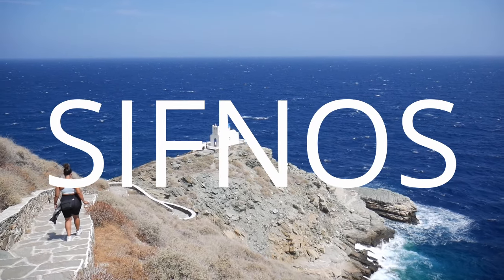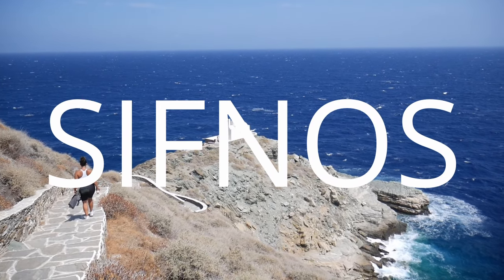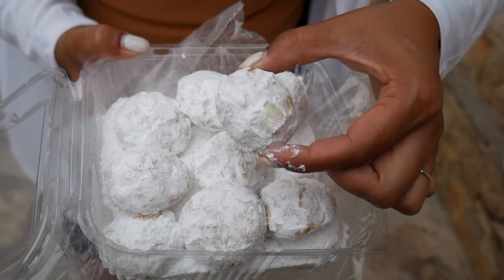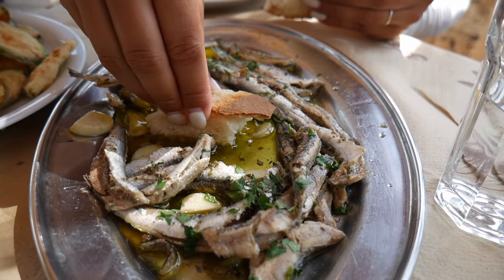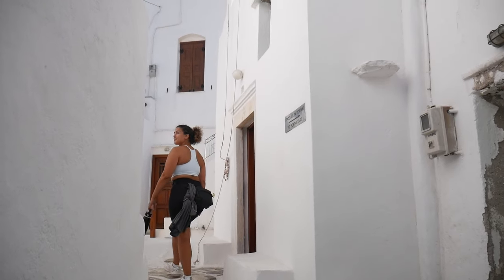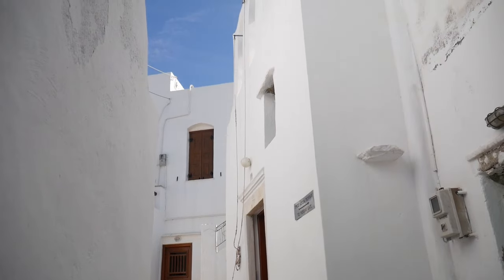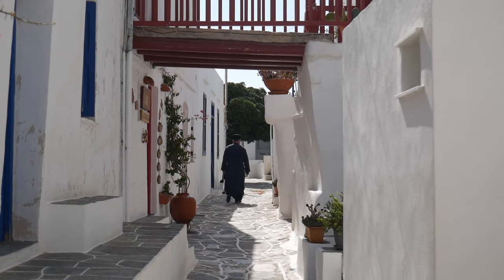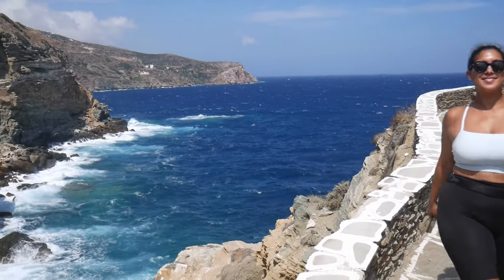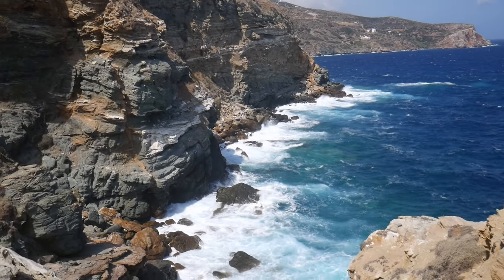Hi friends, thank you for joining me. Today I'm in Sifnos, Greece. I am so excited to be here because this island is known to have some of the best cuisine in all of Greece. We've already been here for 3 days, and let me tell you, this place has everything you could ask for in a Greek island, from the whitewashed buildings, narrow alleyways, cats, friendly people, and not to mention the beaches and also the hiking trails.